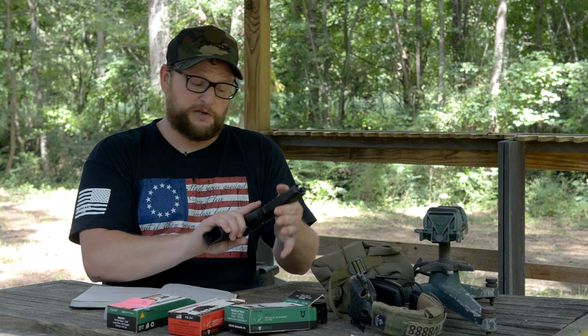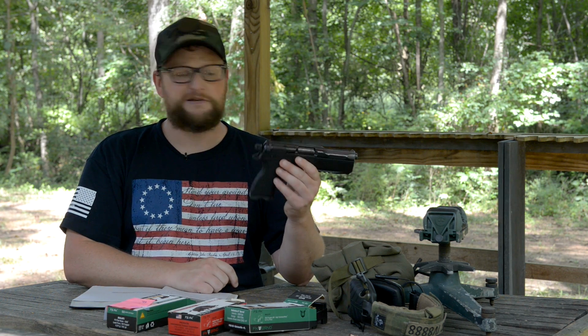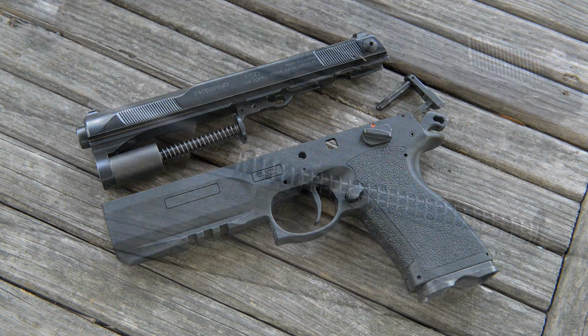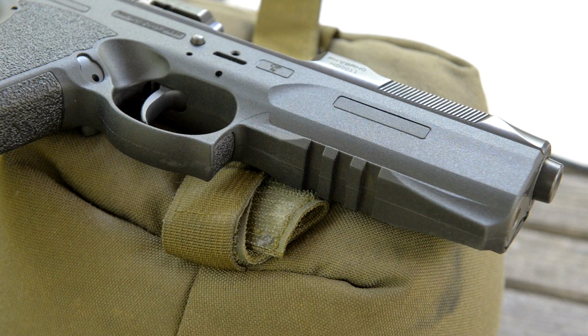The construction of these pistols is really solid. It's basically like a big, beefed up CZ75. I don't really know any other way to explain it. It does have this rather large area in here because it uses a proprietary recoil reduction system, so it does have to have a little bit more space for that to sit in here. You do have an accessory rail on the bottom, which is nice.